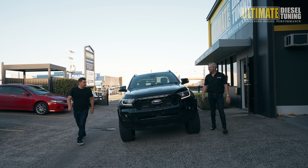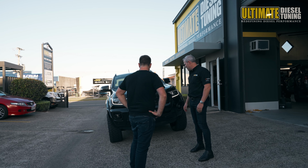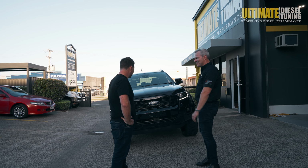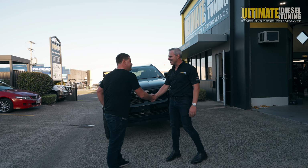Well, what do you think, Scott? Love it, drives great. Well, thanks for bringing the car to us. We're certainly happy with it. And I think from your reaction, you certainly seem pretty impressed with it for its first look of it, your brand new Wildtrak. Awesome, thanks very much. No worries at all, mate.